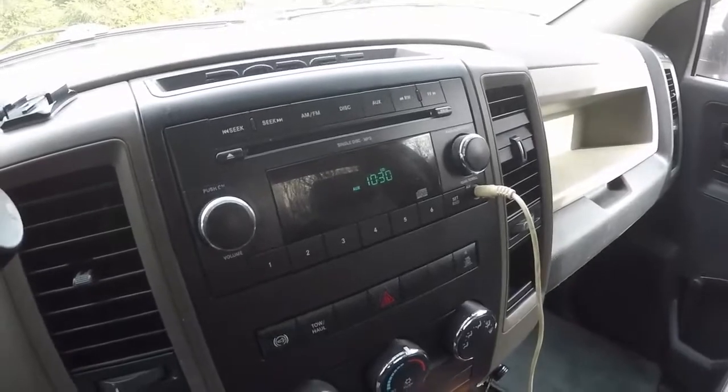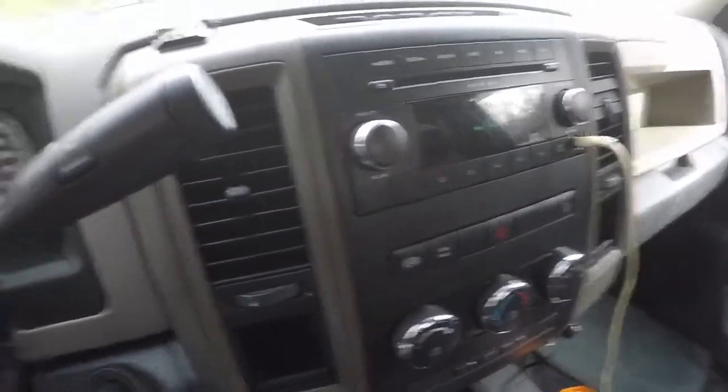Final mileage, 974 miles. It's 10:30. So figure 14 hours with an hour rest. That's 13 hours and hitting traffic in Washington.